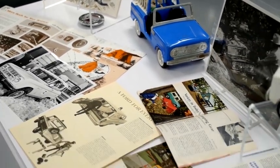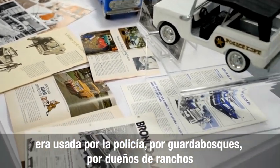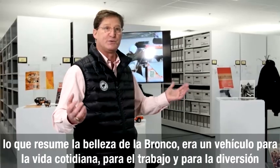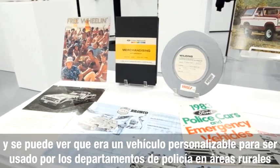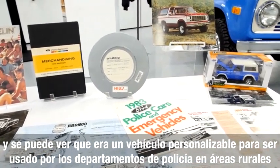Over here you see Bronco at work and play. That's the beauty of the Bronco, was it was used by police departments, it was used by forest rangers, it was used by people that ran ranches. If you were an off-roader, you could take your Bronco anywhere and do anything with it, which was the beauty of the Bronco. It was a life vehicle, a work vehicle, and a play vehicle. And you can see it was customized pretty quickly for police departments to be able to use in rural areas.